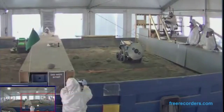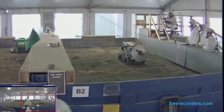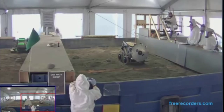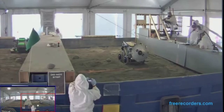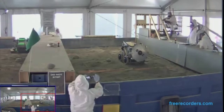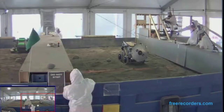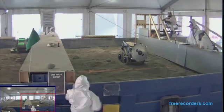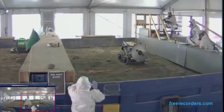NYU Poly starting in the corner. There we can see both robots on the video. So, Texas A&M, Corpus Christi, is about halfway through the obstacle field. They have to get their digging apparatus past that orange line. You can see the orange line on the video. Their digging apparatus is that circle in the front of their robot with cups attached to the outside of it.